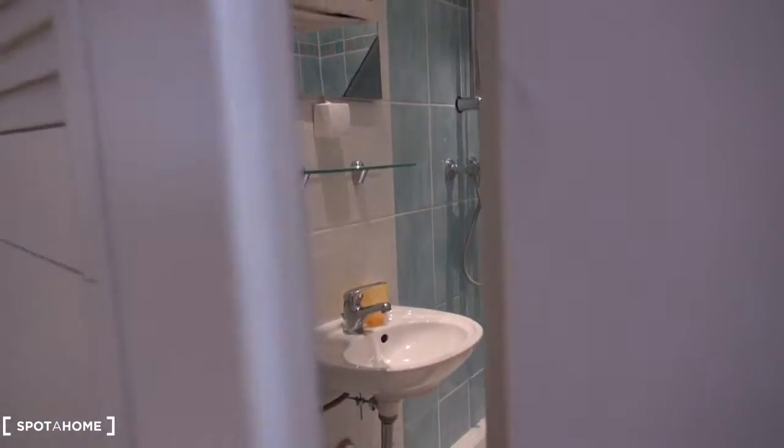Okay, so this is it. I hope you liked this 30 square meter apartment in the 9th district on the 3rd floor. If you're interested in renting this or any other place in our listings, please contact us at spotahome.com.